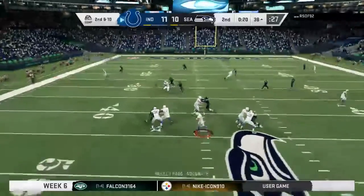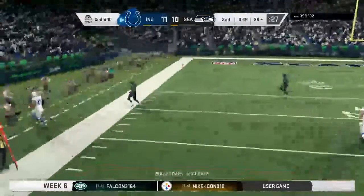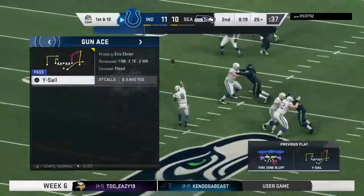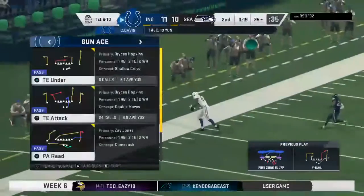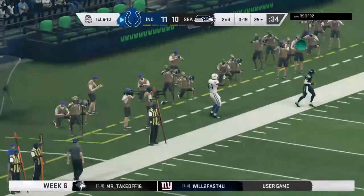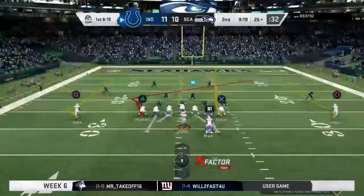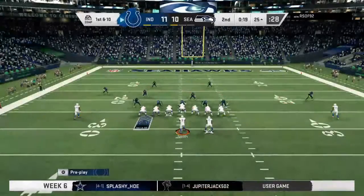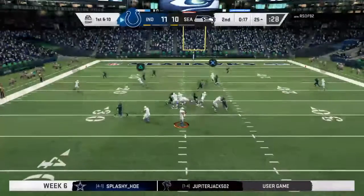From the gun, here's Smith. And he finds Corey Davis. And he'll cross over out of bounds right at the 25. Give the Colts 13 yards and a 1st down. This quarterback now 5 out of 10, 50% throwing it. Not so hot, but he does have a 1st down.